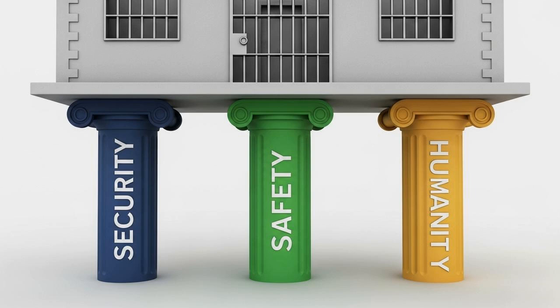Modern correctional design is a delicate balancing act between three pillars: security, safety, and perhaps surprisingly, humanity. Security is, of course, number one. You have to prevent escapes, control contraband, and manage behavior. This is done in layers, from a high-tech perimeter fence to controlled movement inside.